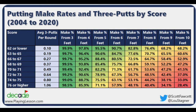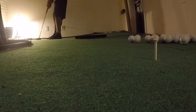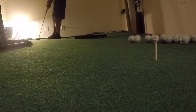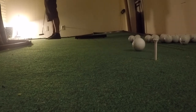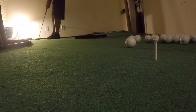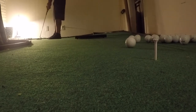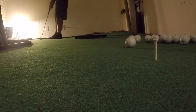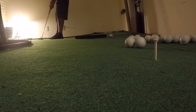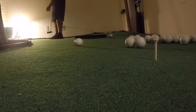Whereas those who shot 76 or worse made a little more than a quarter, 28.4% of their 10-foot chances, those who shot 62 or better made nearly 70% of their 10-footers. Those who shot 63-65 made 60.6%. Moreover, golfers who broke 65 shared another common thread. They hardly ever three-putted. Those who scored lower than 65 had a three-putt average of less than 0.20, or in other words, a single three-putt every 5 rounds.